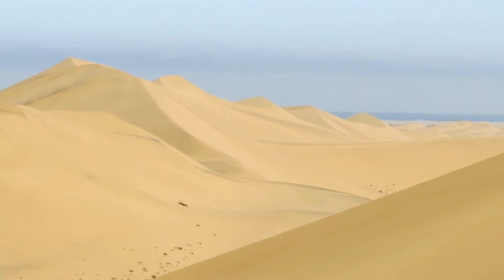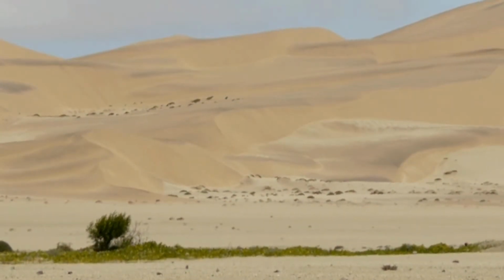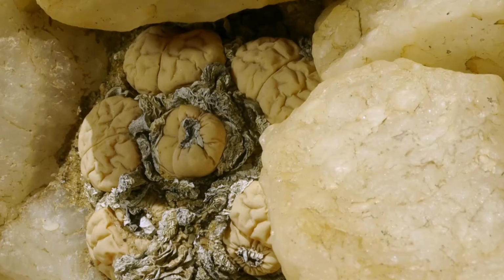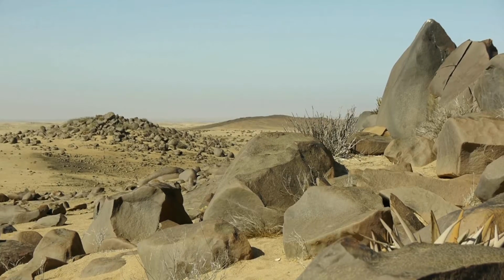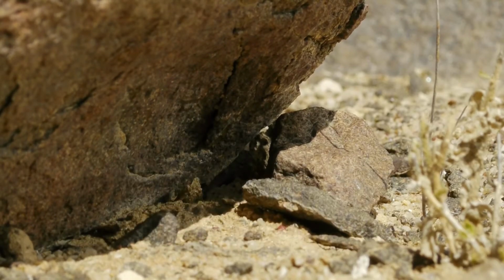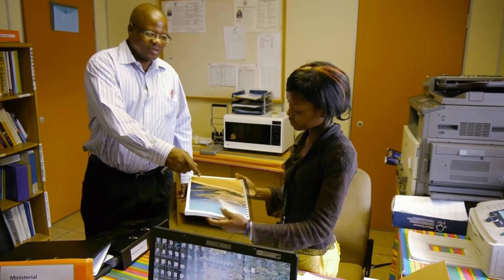It stretches 300 kilometres along the Atlantic coast. This is an extremely dry desert, the world's oldest, within a national park offering unique geological features as well as endemic species. But it also has valuable mineral resources. The German World Heritage Foundation has worked to preserve this untouched region and supported its UNESCO application.